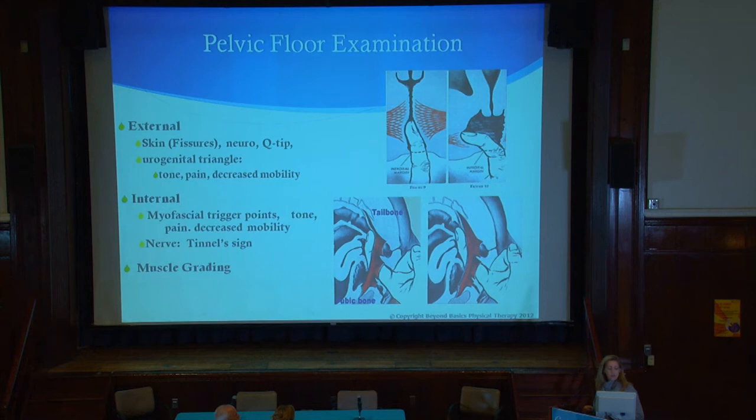You would also look for, are there any skin issues, fissures? You can do a neurological exam. Is there decreased sensation? Is there increased sensation? You can do a Q-tip test to see if there's tenderness around the vestibule. The urogenital triangle, as I mentioned before, the external areas, are there trigger points in those areas, as well as the internal muscles.